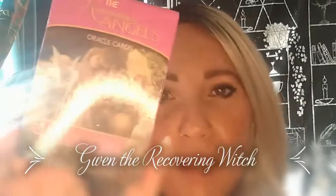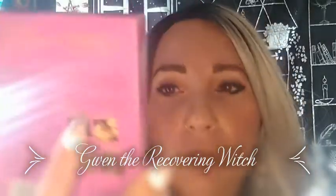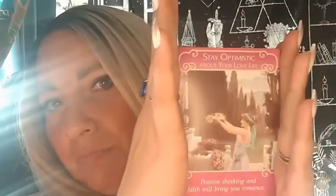I bought this a while back to do love readings. This is another Doreen Virtue. I got this one on Amazon, and this is the Romance Angels Oracle deck. It is a lot smaller than most of my other tarot and oracle cards. So if you can see, my hands aren't going like this with my other cards. They're about the size of my palm.